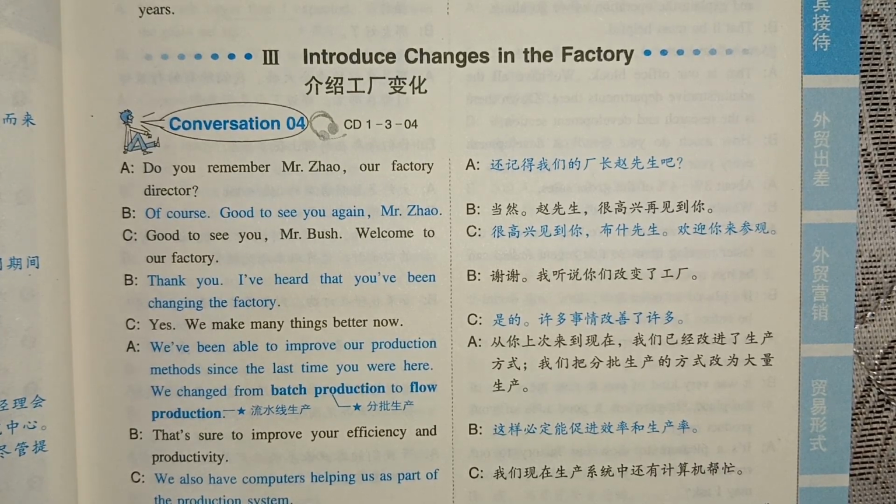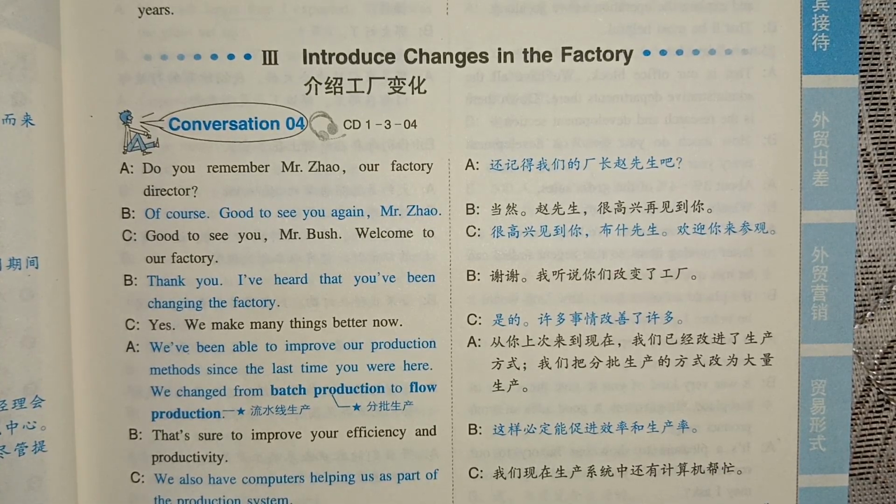Thank you. I've heard that you've been changing the factory. Yes, we make many things better now. We've been able to improve our production methods. Since the last time you were here, we changed from batch production to flow production. That's sure to improve your efficiency and productivity.